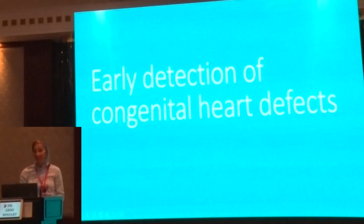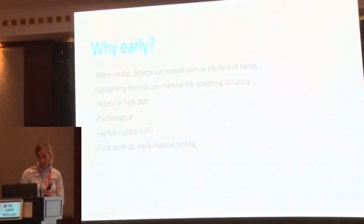So I'm Dr. Anne. I'm going to discuss the detection of congenital cardiac defect again, but here I'm going to focus on the first trimester. So why this early? That's a question I'm going to try to answer during this talk.